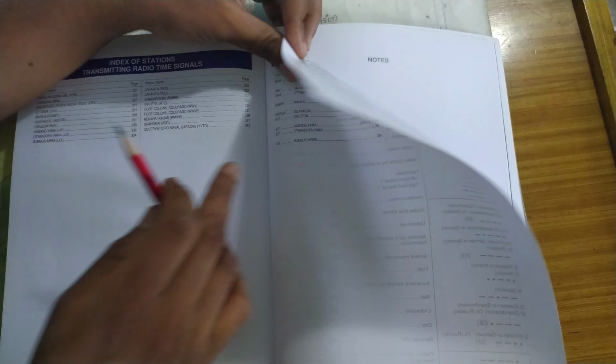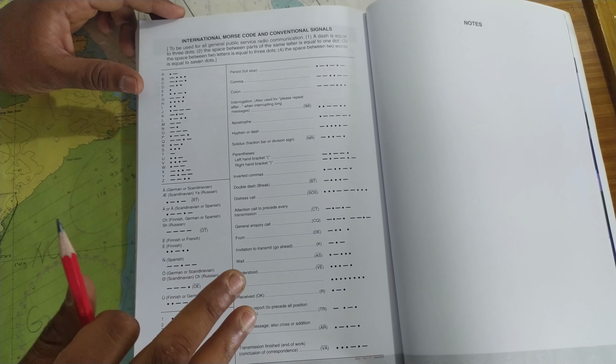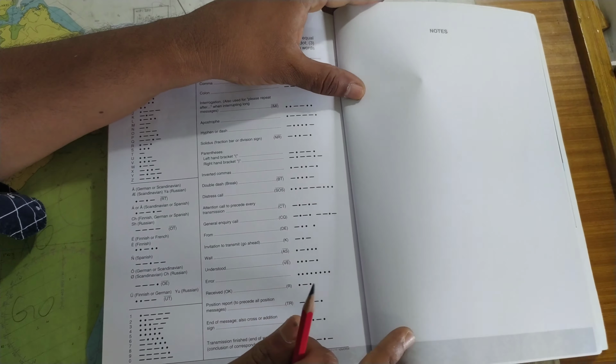And finally the international Morse code. So this is the Morse code given to you. And finally some of the notes. These are places for writing down notes. And this book is complete.